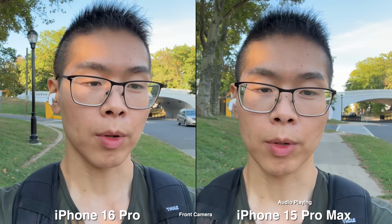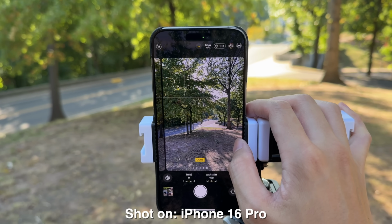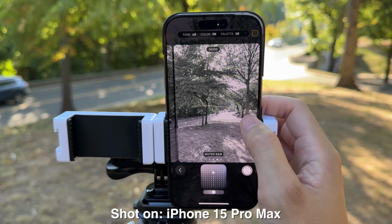Today we're going to compare the cameras on iPhone 15 Pro Max versus the iPhone 16 Pro. So on iPhone 15, we know that they got color profiles, and it's the same with iPhone 16 Pro, but there's a lot more options and I find it more fun to use. You can always customize it to however you like.